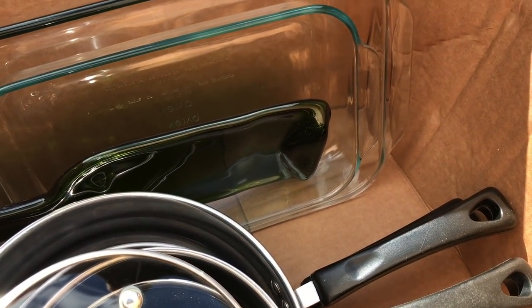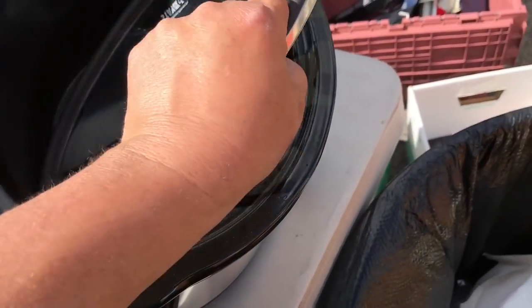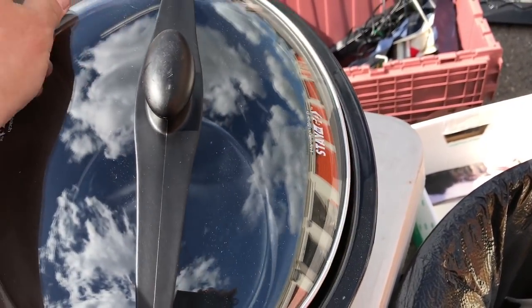I mean, this is probably a $20 box right here. I'm seeing two, you know, maybe the bigger one's three. Pyrex maybe $3 each, I don't know. And this guy, $5 at least. That's a decent one.